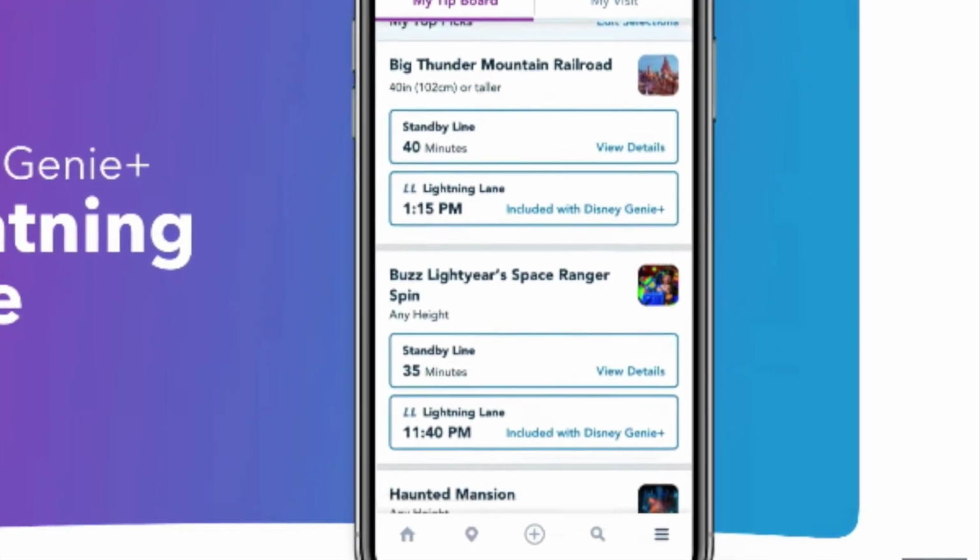And the idea is that since now everyone is paying for the Lightning Lane, the line is going to be a little bit shorter than it used to be, and so you'll be able to get on that much faster. So that could be a perk.